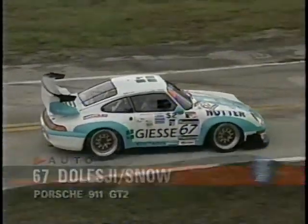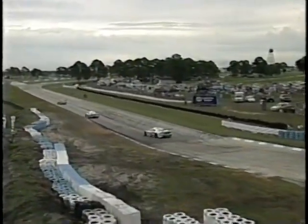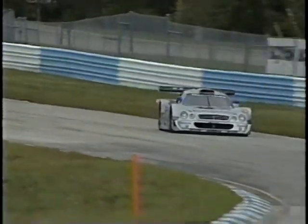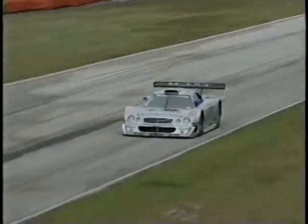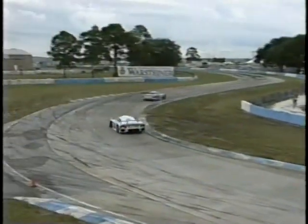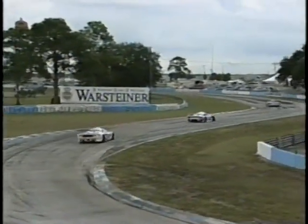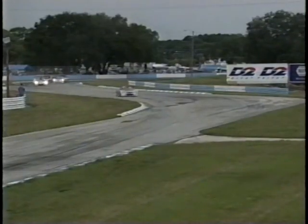Martin Snow off course in number 67. We talk about the manufacturer's points. The Mercedes right now leading by 11 points over the team BMW Motorsports. In the point standings, J.J. Lehto and Steve Soper, winners of 4 events this season, now enjoying a 7-point margin over Bernd Schneider. Schneider also a winner of 4 races this season, but as we said, the Mercedes got off to a very, very slow start, and the BMW McLaren really shot out in the lead early on.